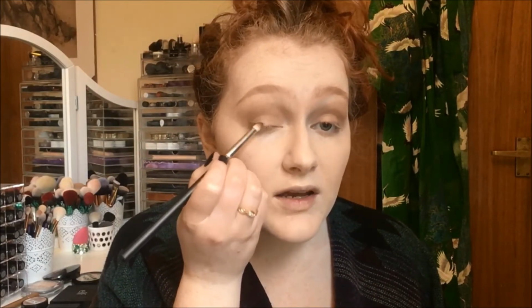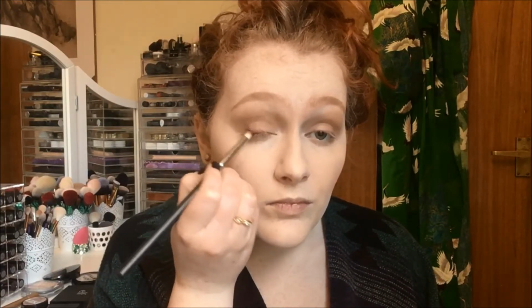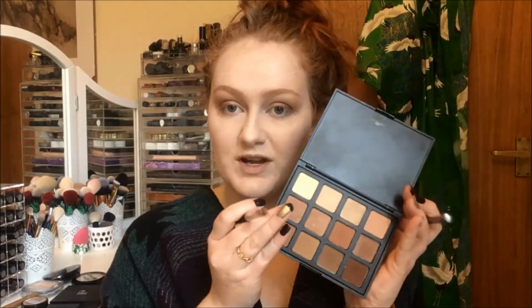So I'm going to go in with this shade right here, and this is a more sort of purpley shade, and just run this along the lower lash line and into the corner, just to really give that smoky depth that I want. Okay, so I'm just going in with the same brush and the original crease colour that we started with, this one right here. I'm just going to run that on my lower lash line. Okay, so really happy with that now.